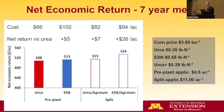And then we also took into account the trip through the field for the split application and everything, right? So you can see here in terms of cost, on the very top, the dollar amounts. Urea, of course, is the cheapest treatment, but then it increases to 94, up to $102 per acre for the complete 100% ESN pre-plant application. But when you look at the net return versus urea, you see that you got $5 more per acre with 100% ESN, $7 more for the split with urea, and $26 more per acre with that blend of ESN and urea. So there are substantial benefits economically as well.